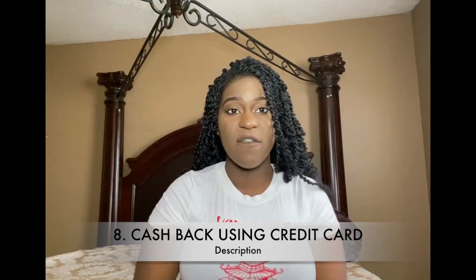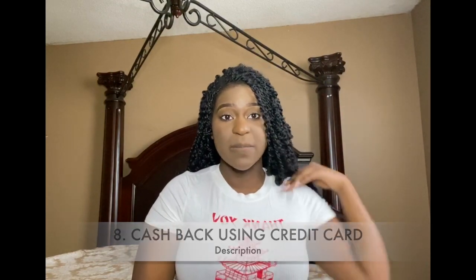The credit card that I have personally gives me 3% cash back on all my purchases. So what I would do, I would buy something with my credit card and pay it through my checking account right after. So not only will it help build your credit, you'll also gain these points.